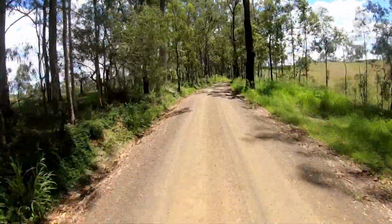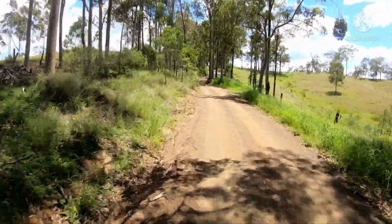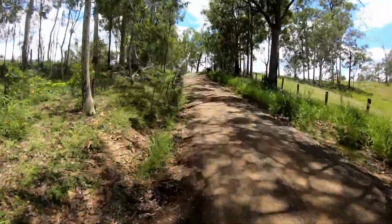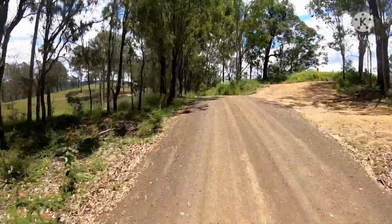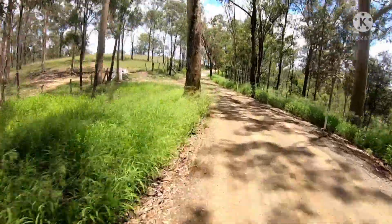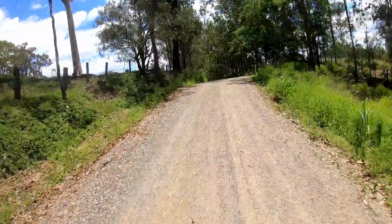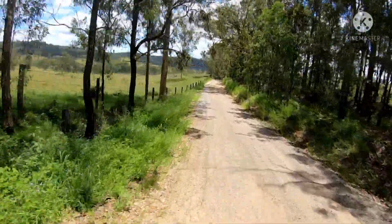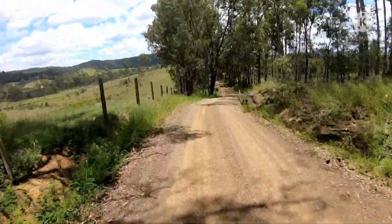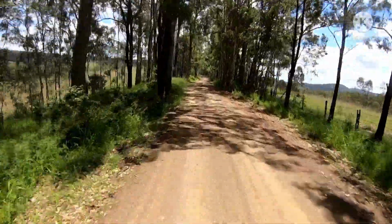They're not that wide, so you can hit them at 40-50 k an hour and skim over them. You're going to take a bit of a bump, but sometimes it's better to hit them with a little bit of pace than slow right down and then have to paddle your way through them. Up to you, everybody rides different. I tend to ride a bit more on the aggressive side. Probably should take it a bit steadier, look after the wheels and tyres, but I've hit things pretty hard on this bike so far and haven't damaged anything. They're proving to be pretty good.